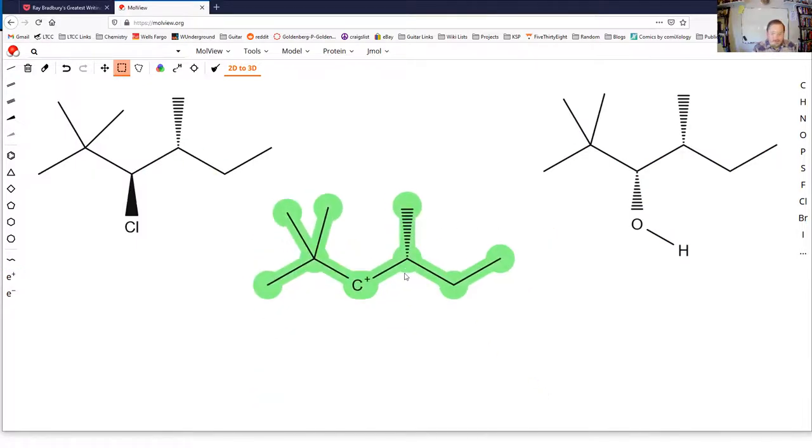So if the hydroxide just attacked right now, we would get about a 50-50 mixture of the molecule we just made for SN2 and the enantiomer, the mirror image where the hydroxide is sticking out at us, because this carbocation, the secondary carbocation, is totally flat and planar. So that hydroxide can come in and attach from either side, top or bottom.